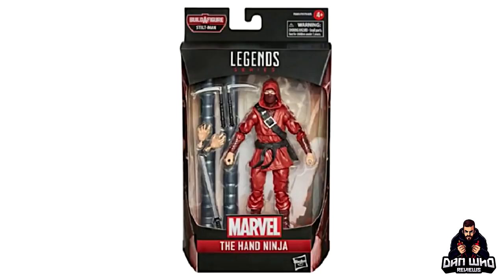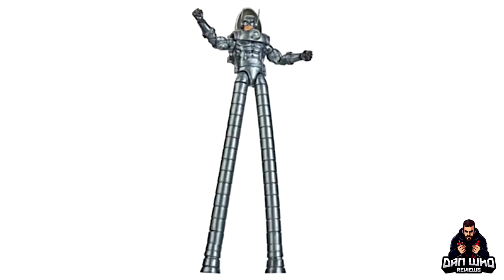The comic figures they revealed, they only revealed 1. And that is the Hand Ninja, officially confirmed, and it was red as we all expected. Now, what they did was the most logical, the correct thing to do. Now, Stiltman is the builder figure. Very nice, I like it.